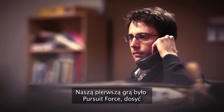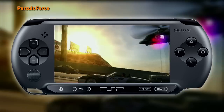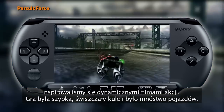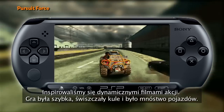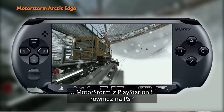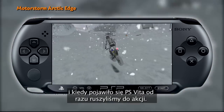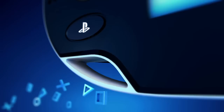The first game we made was Pursuit Force, which was a kind of innovative game for the PSP when the PSP was new. We wanted to bring Hollywood to the small screen, I suppose. We took a lot of inspiration from every action movie that's fast-paced and bullets flying and lots of vehicles. We did a sequel to that, and we took a really good PS3 game, MotorStorm, and brought that to the PSP. So we were on handheld that whole time, so that kind of led us to being at the forefront of development when Vita came along.